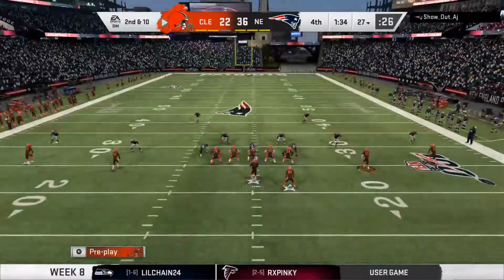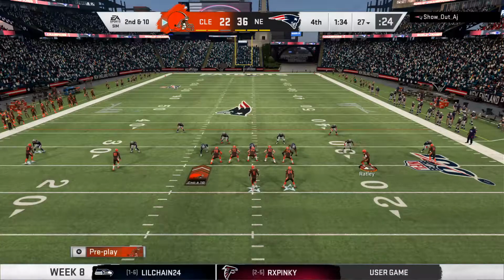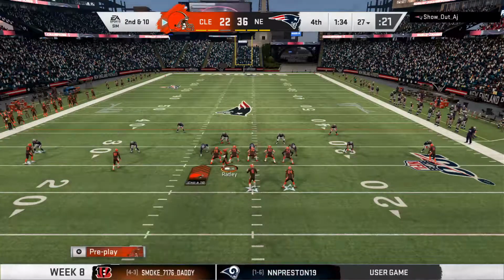Baker Mayfield, as a rookie, three times he led the Browns back to victory in the 4th quarter. What can he do here in year number 2?